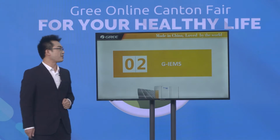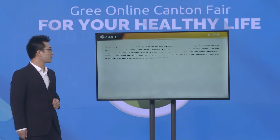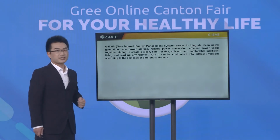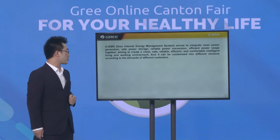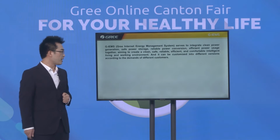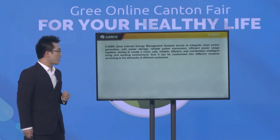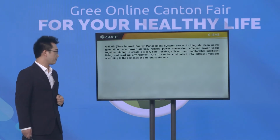Now we come to chapter 2, the GAMS. The GAMS is short for Gree Internet Energy Management System. It serves to integrate clean power generation, safe power storage, reliable power conversion, and efficient power usage together, aiming to create a clean, safe, reliable, efficient, and comfortable intelligent living and working environment.